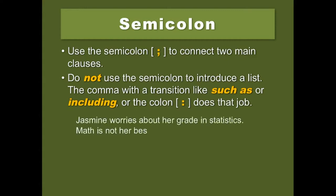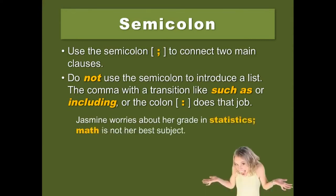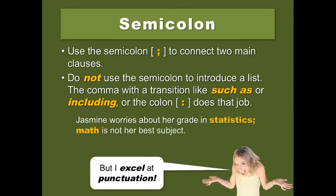Let's try an example sentence. Jasmine worries about her grade in statistics. Math is not her best subject. Let's use a semicolon. Jasmine worries about her grades in statistics; math is not her best subject. Because those are two complete sentences or two main clauses, all you need is a semicolon.